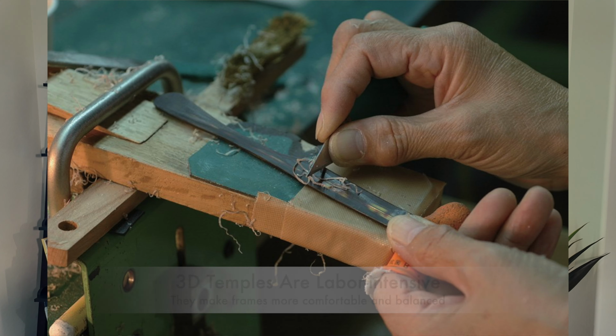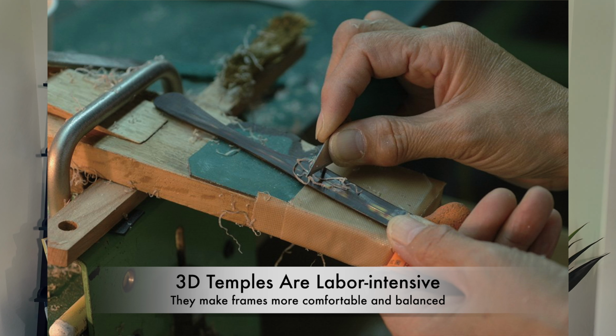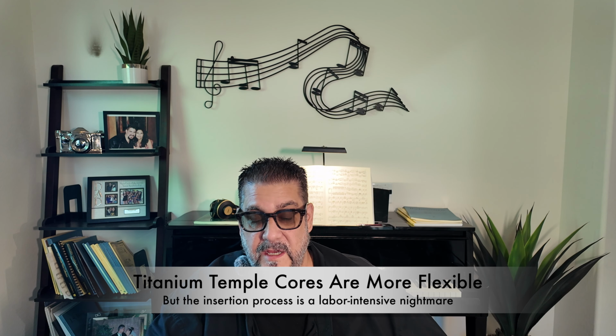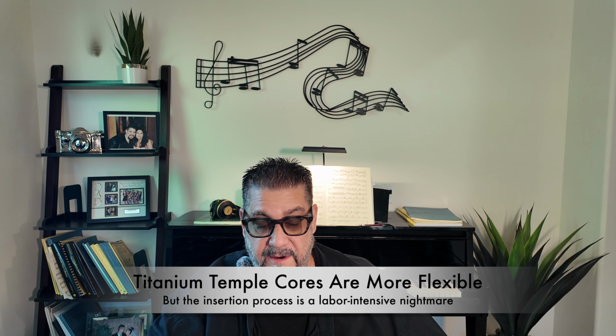Masunaga also makes three-dimensional temples, which are more sculpted, balanced, and much more comfortable, while other manufacturers have two-dimensional temples that have a uniform thickness. They use titanium cores in their temples that wear like a pair of comfy slippers. Inserting core wire into a temple is the most difficult part of the 200-step process. When you use titanium, it's a nightmare, and much more expensive. It's also the reason why other manufacturers choose not to use titanium core in their temples.